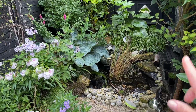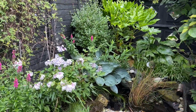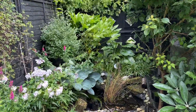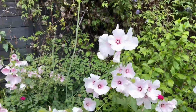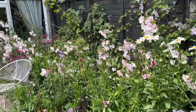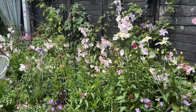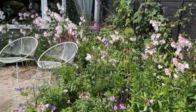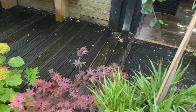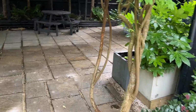The pond, we've got a leak, so we need to get a new liner and sort that out. But the pond area is looking really good, really full, really green, really natural. We're really pleased with that. So yeah, not an awful lot to see here. Just a lot of wafty gorgeousness, but a lot of the flowers are just so slow. This hydrangea is only just coming out now. So yeah, looking pretty. So let's go and have a look at the other garden.